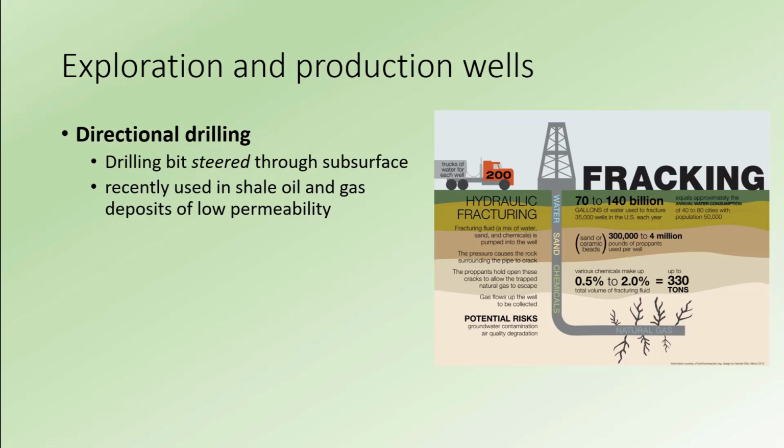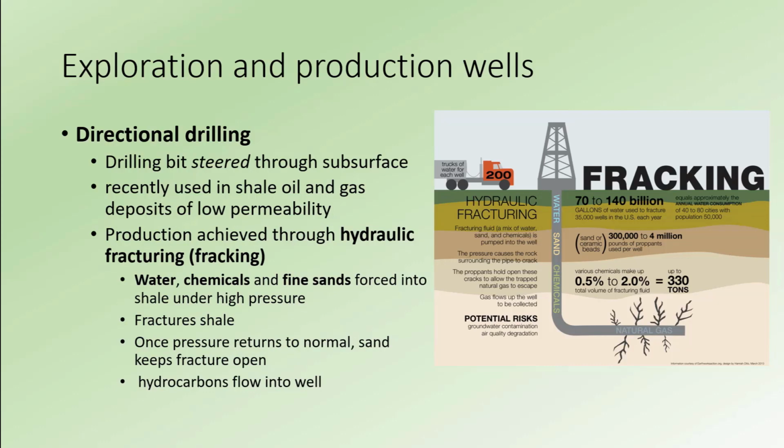And this is recently used in these low permeability but high porosity shale deposits that have been down in that oil or natural gas window, but the oil and natural gas remains locked in these shales. So we actually are able to unlock this oil or natural gas through a process known as hydraulic fracturing.